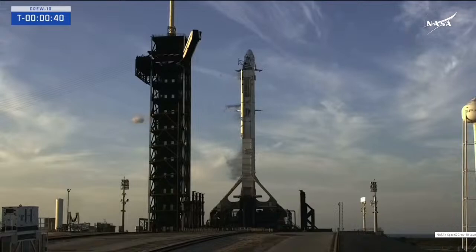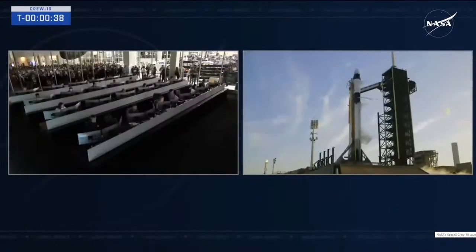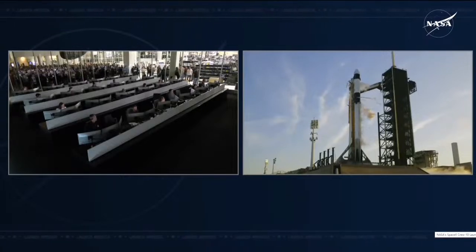Dragon, SpaceX. Go for launch. And great call out. SpaceX, Dragon 10, copy, go for launch. Great call out that we're go for launch, and we do have a large crowd here in front of Mission Control. T-minus 30 seconds. Waiting to watch Crew 10 off today.